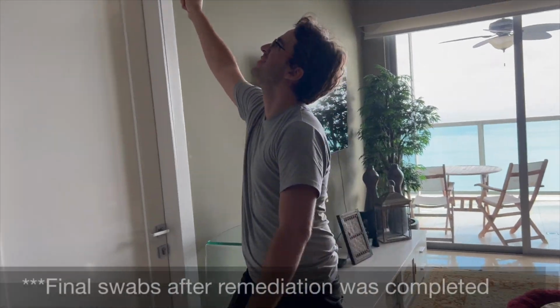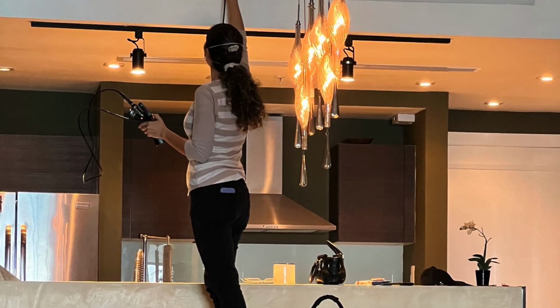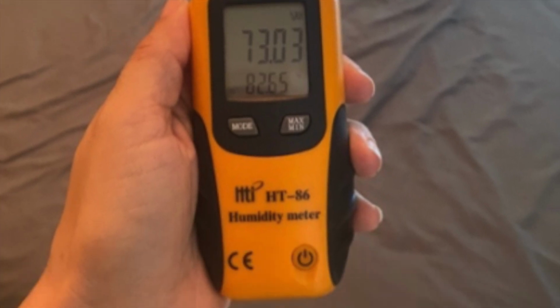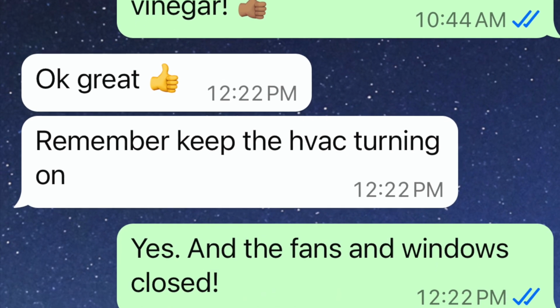I have to say, this inspection remediation company was extremely thorough. They used a special light to search for mold in cabinets, dressers, drawers, under furniture, vents, etc. They also checked the humidity throughout the apartment. They took mold samples in various places and sent the swabs to a lab in Miami to determine the type of mold. It only took a few days to get the results back.